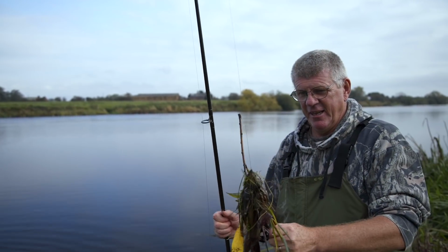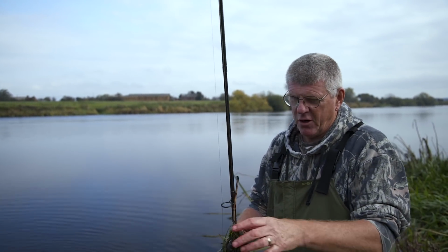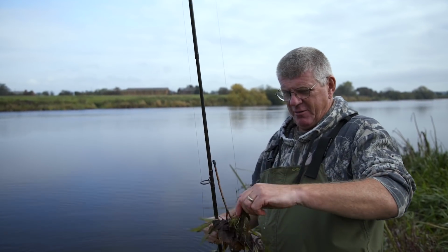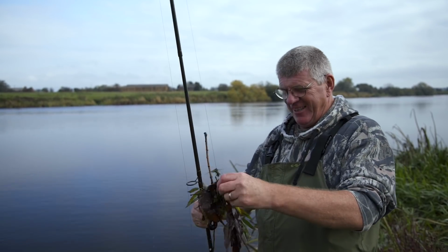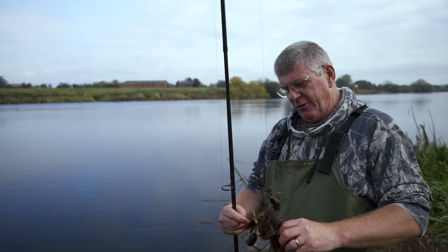Look at that. This is the biggest issue you will have when you're having the first flush through of the year. Yeah, the autumn period is great for fish, but it's also great for all this stuff. But you pick it off and you get it back out there.